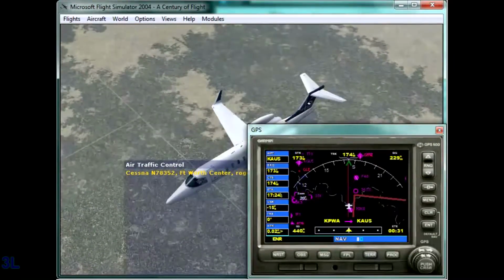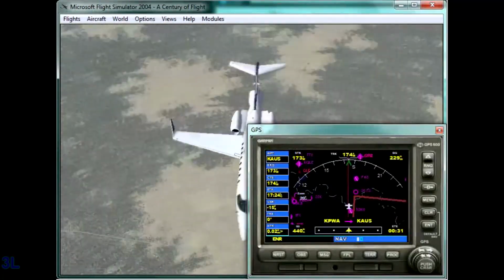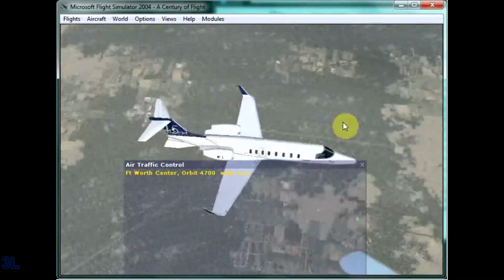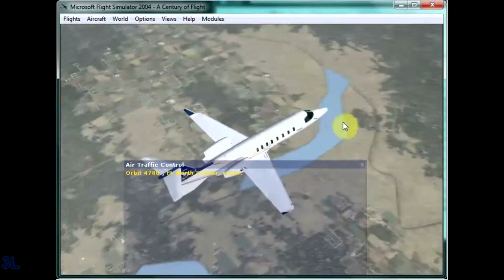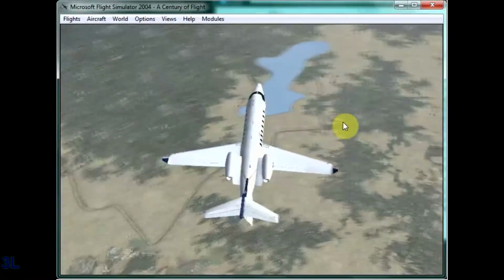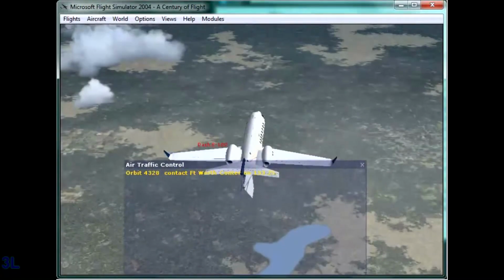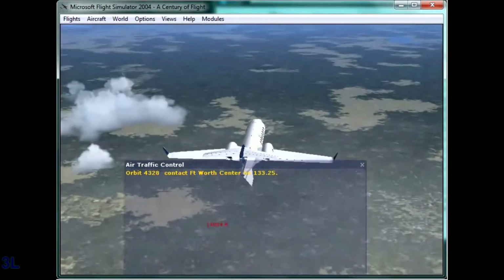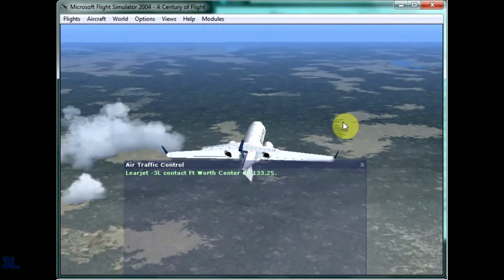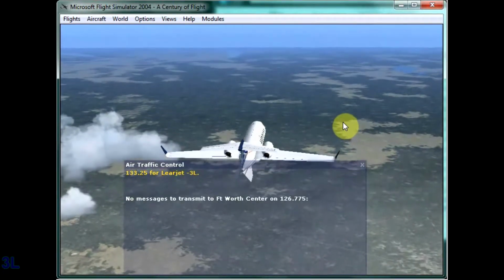Altimeter 2990. Fort Worth Center, Orbit 4780 with you. Orbit 4780, Fort Worth Center, roger. Orbit 4328, contact Fort Worth Center on 133.25. Learjet 3 Lima, contact Fort Worth Center on 133.25. 133.25 for Learjet 3 Lima.